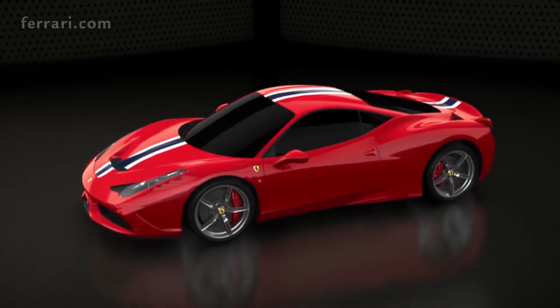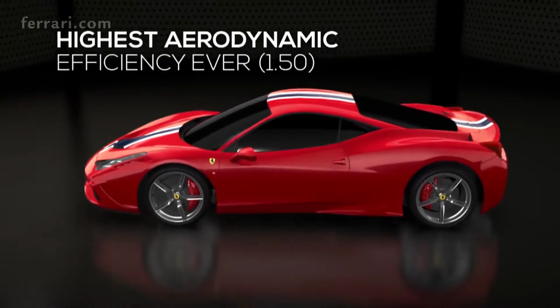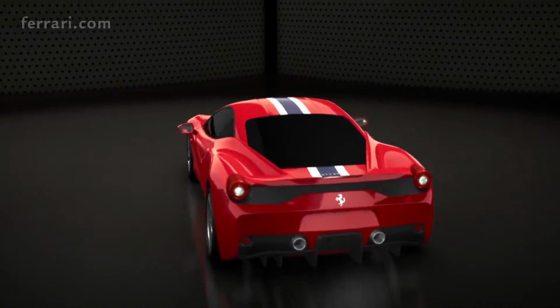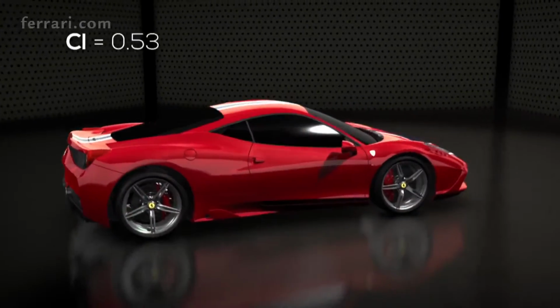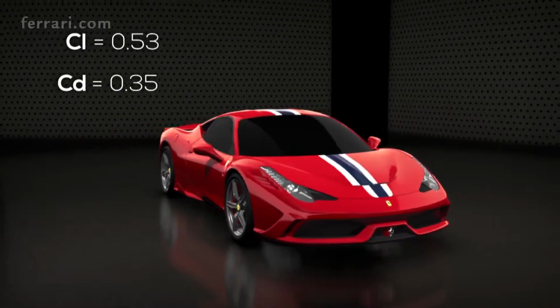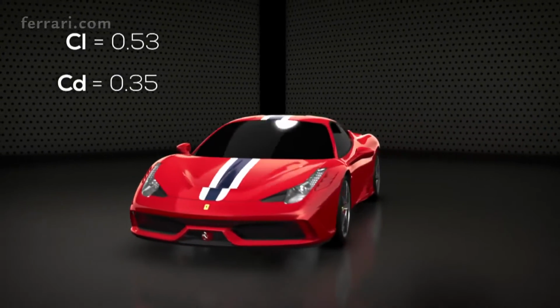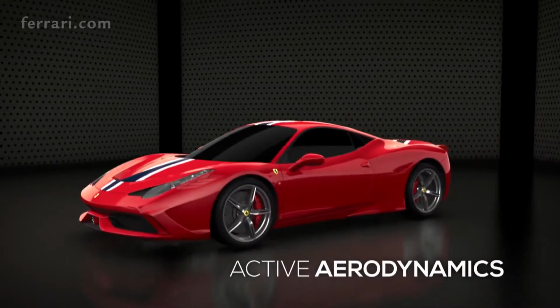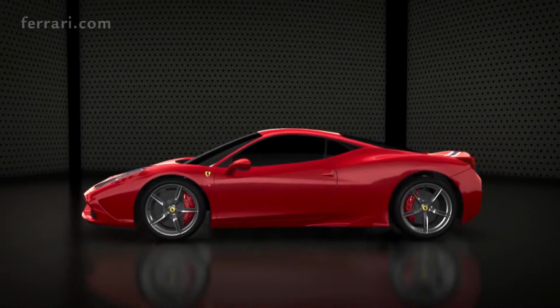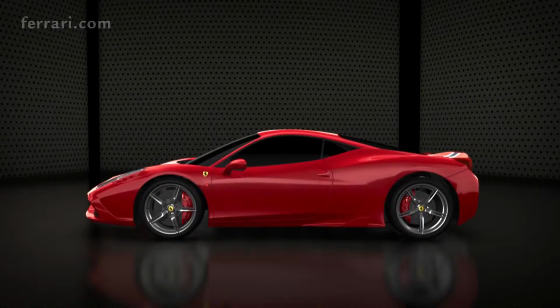The 458 Speciale has the highest ever aerodynamic coefficient of any Ferrari in the range, 1.5. This result was possible by devising aerodynamic solutions allowing to reach an excellent load factor of 0.53 while at the same time maintaining drag coefficient very low at 0.35. Active aerodynamics played a key role, allowing 458 Speciale to adopt different possible configurations both in cornering, where maximum downforce is essential, and on straights where minimum drag is a must.